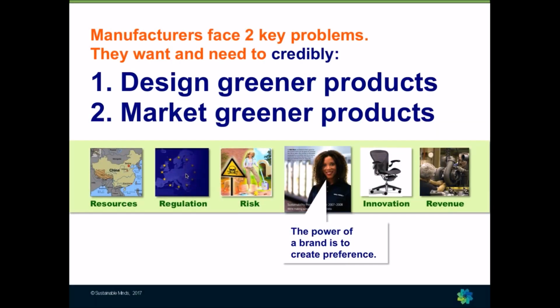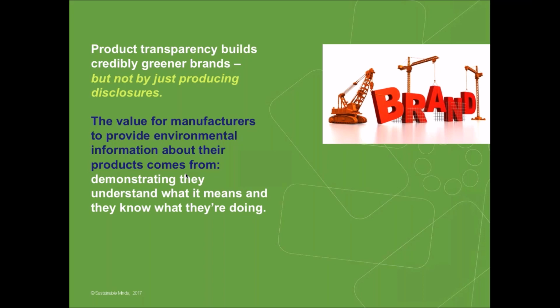So as I was saying, manufacturers are driven to design and market greener products from the same set of drivers: the competition for natural resources, regulation, risk from supply chain. But really the upside is getting new innovative products that ultimately get new customers, new revenues, and into new markets. And all of this gets rolled up into the brand. And the value of a brand and the value of a credibly greener brand is really how we're helping manufacturers be more successful leveraging their product transparency information into product marketing to do just that, to build a credibly greener brand.